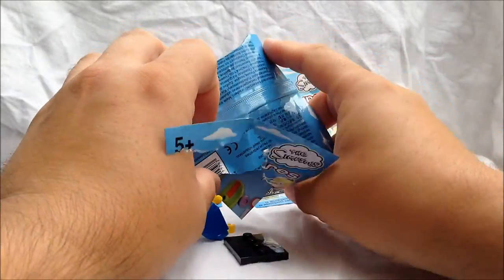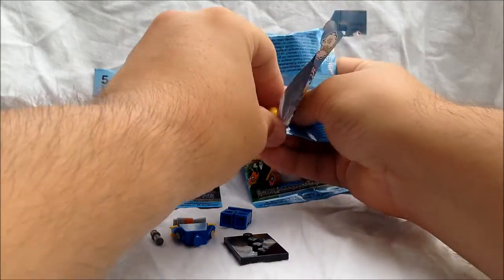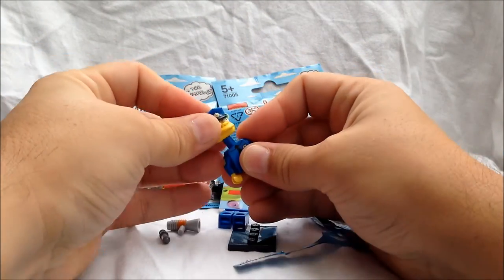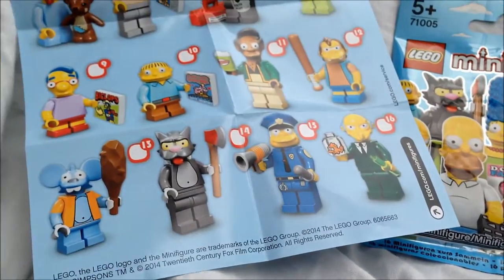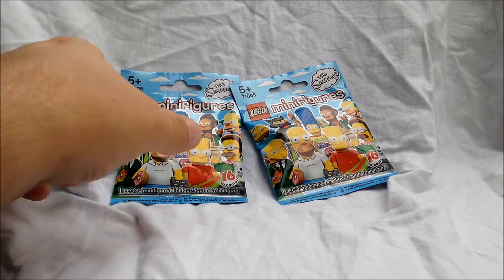And the first one is... who's that? I need a head. Cool. Excellent. Police Chief Wiggum. Yes, I'm pleased with that one. I haven't got him. So, who do we want next? One down, two to go.